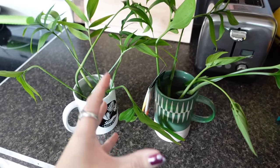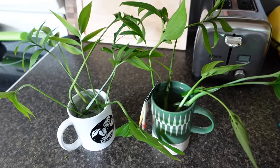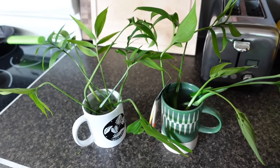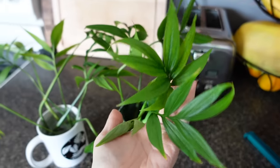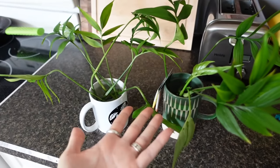I wanted to pot them all together and put them on a pole, but then they just got too unruly, so I've chopped again, and hopefully this time I will pot them up in time to get them on a pole and get them growing nicely. But yeah, I have a ton of cuttings of these again. This plant and I have a bit of a love-hate relationship.